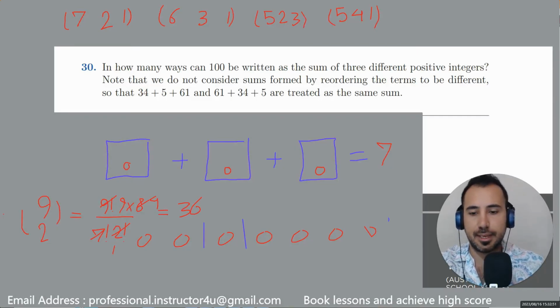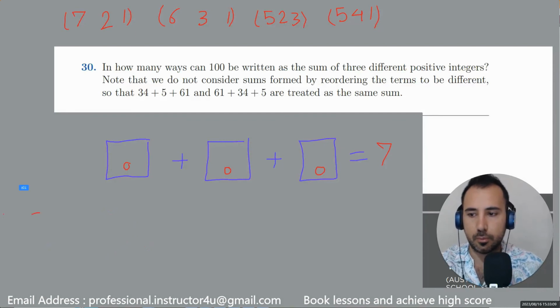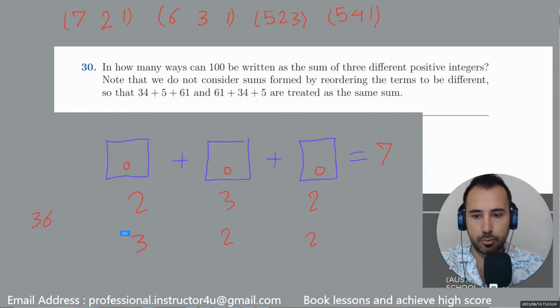But here this counts 36, but why is that? Why do we get 36, not 4? Because, for example, now 2, 3, and 2. That's one of the answers that this stars and bars will find. But here, it also writes 3, 2, and 2. It also writes 2 and 2 and 3. So it's counting too many.